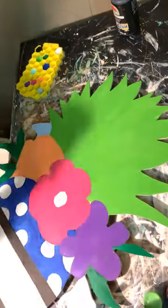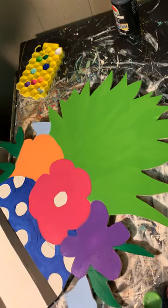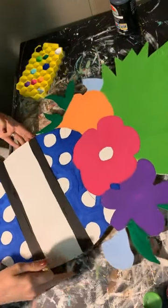Now let's go with our blue. Move it up again. Oh, sorry, I'm shaking the table when I'm cleaning off my brush, aren't I? Sorry.